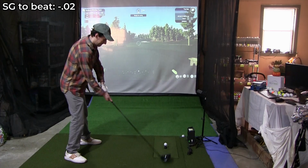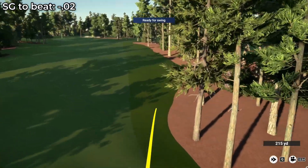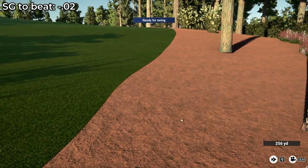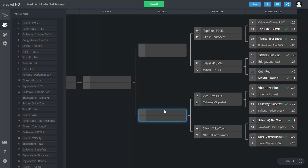Here we go. We are heading right. It is not looking good for the TP5X. Caught that one off the heel. And, well, it's not going to be a recovery shot, but it is in the heavy rough. What's the final verdict? Minus 0.25 is definitely not going to get the job done. The Nitro with a big upset, the 31 seed taking out the number 2 seed into the next round.